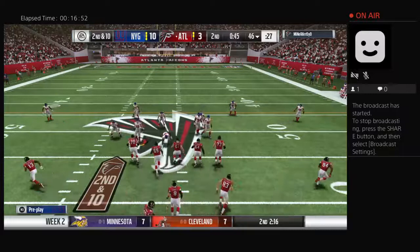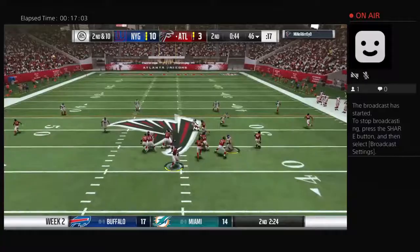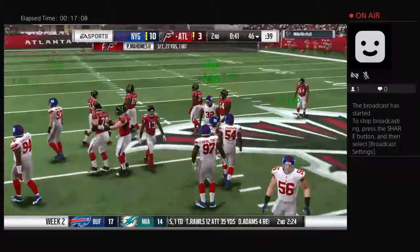Now let's go. Blue 90. Blue 90. All right, now, lucky 56. Lucky 56. And second and 10. He'll look to throw again. And incomplete there. A nice hit jars the ball free and brings up third down.